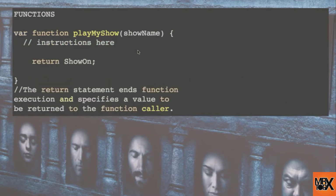And lastly, inside of these instructions, we need the function to stop running and then shoot us back the output that we want. The return statement ends the function execution, and it specifies a value to be returned to the function caller. We have all these instructions in here, and when they are all done, we return the desired output we want. So we return show on right here. This is just pseudo code, but the idea is we return the output, which is the show is now turned on, which is what we want. Let's take a quick break and then go on to talk about how we can call a function.